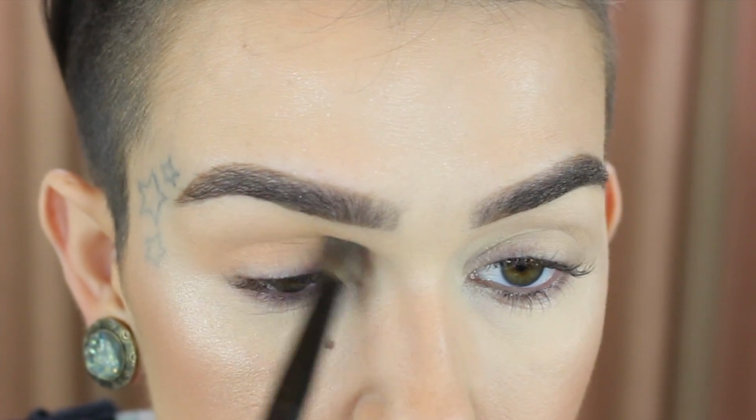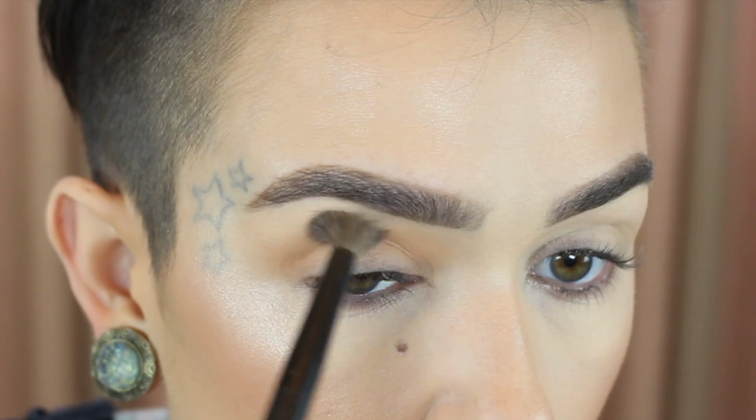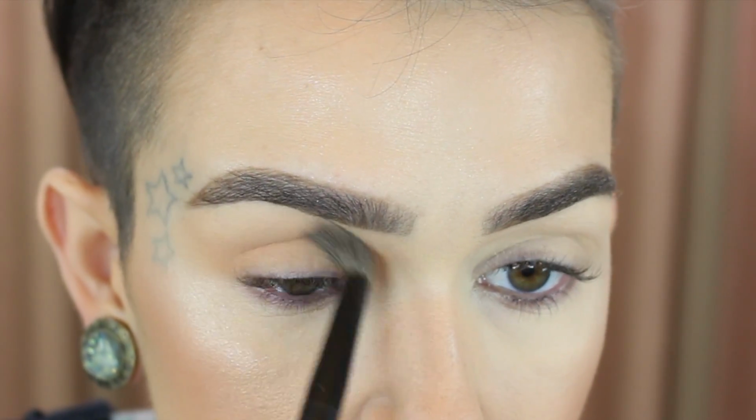Nars 42 in the shade right under the shade we just used, or no, middle first shade. I'm not even gonna try and guess these. I'm just gonna show you guys a picture and pop it on. But I'm using this as a transition shade.